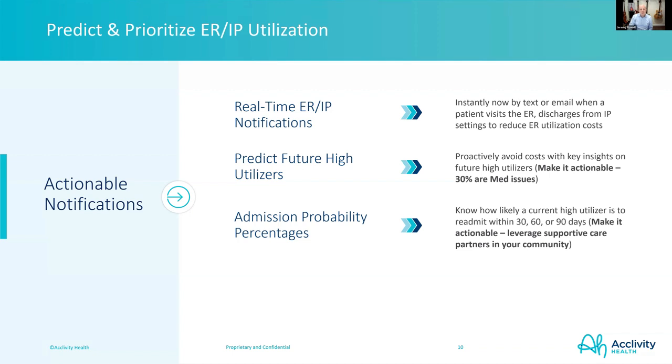And then lastly, you can make probability decisions. You can truly analyze data and start deciding, through the lens of analysis, how probable admission and readmission likelihoods are.